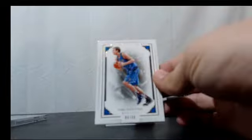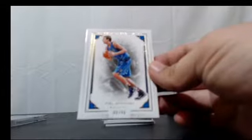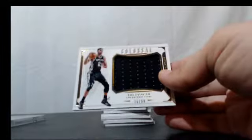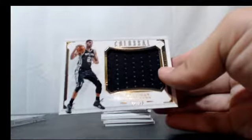All right, we have a Chris Bosh, Team USA printing plate. We have a Dirk Nowitzki base, numbered to 99. Rookie jersey, Montrezl Harrell, numbered 48 of 99 for the Rockets. Jumbo jersey for the Spurs, 76 of 99, Tim Duncan.